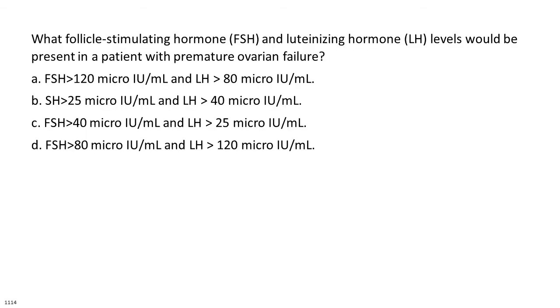What follicle-stimulating hormone, FSH, and luteinizing hormone, LH, levels would be present in a patient with premature ovarian failure? A. FSH greater than 120 micro-international units per ml and LH greater than 80 micro-international units per ml. B. FSH greater than 25 micro-international units per ml and LH greater than 40 micro-international units per ml. C. FSH greater than 40 micro-international units per ml and LH greater than 25 micro-international units per ml. D. FSH greater than 80 micro-international units per ml and LH greater than 120 micro-international units per ml.